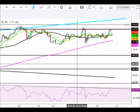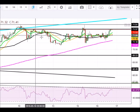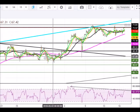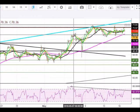Good evening, everyone. Here's an update on crude on the hourly time frame, and as we can see here, it's been a pretty nice consolidation type look to it. If I zoom out here, you can definitely see that it's a very similar pattern to what we saw back here right before we took another push to the upside.